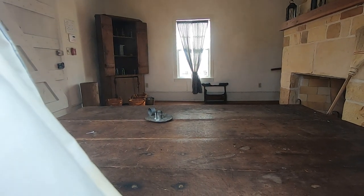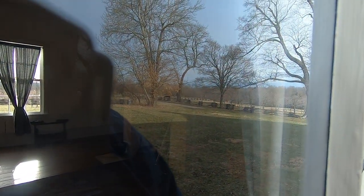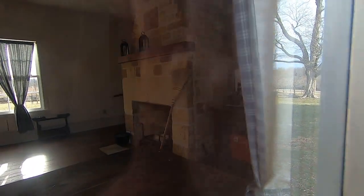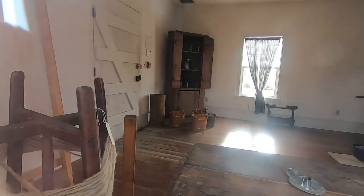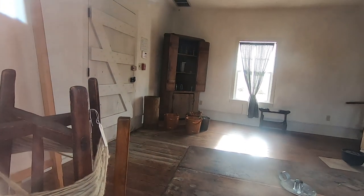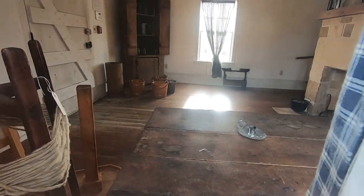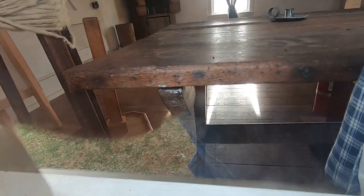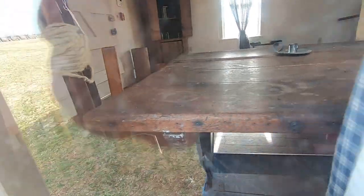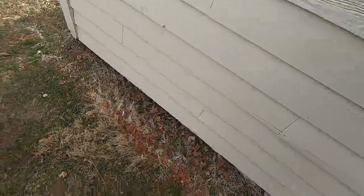Look at the candle holder. That's pretty cool. Wood floors. Look how many stoves they have, the wood burning chimney. One in the center of the house.